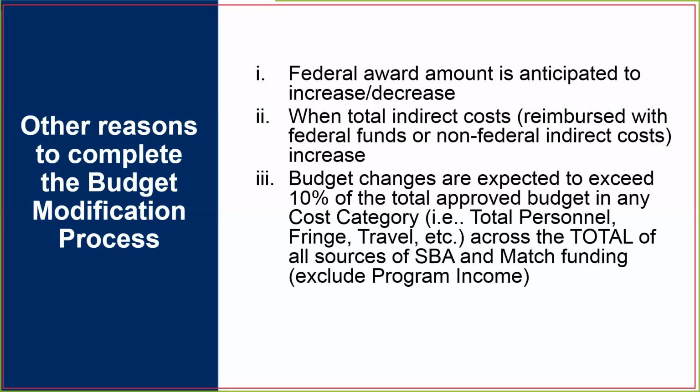Budget changes are expected to exceed 10% of the total approved budget in any cost category. And so those would be the total personnel or total fringe, travel, across the total of all sources of the federal SBA funds and the match funding. Program income is not part of this equation.